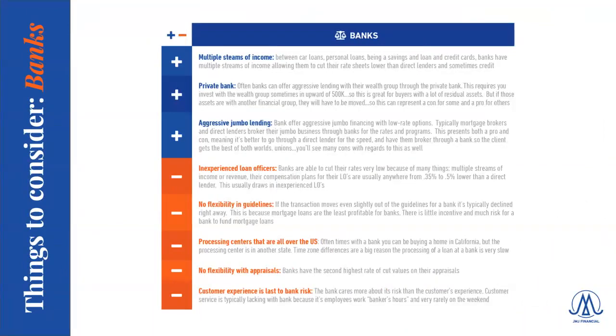All right, banks. Banks are going to have lower rates. This is what it is. We get shocked by clients saying, well, I just pulled up B of A and you're quoting me 6.5 and they're quoting 5.5. Usually it's because they're adding 2 points or something to it. It's an advertisement. People very rarely get what they're advertising, but one of the reasons that banks can lower their interest rates as low as they do is they have multiple streams of income.